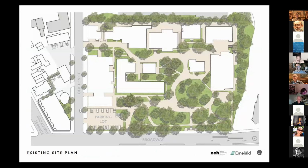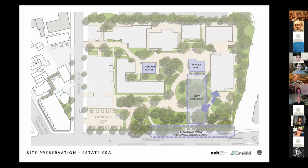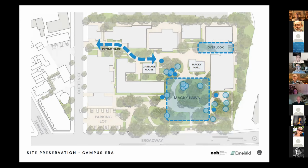So how does this play out in the site plan? These are the 12 buildings on site right now. And of course, we've got the parking lot down here, Broadway and Clifton. The estate era, and this is what we're currently proposing to preserve. So we have about 55% of the Broadway wall and the stairs. We're proposing to save that, and of course the National Historic Register buildings, the view corridor, and some of the bricks. From the campus era, a bunch of trees, a bunch of cultural landscape, some of the meandering pathways, the overlook, and the purposeful Mackey lawn.